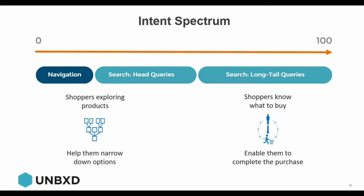So as a merchandiser, you have to have a strategy for addressing consumers wherever they are in their discovery process. Here, on this slide, you can see we measure consumers' intent from 0 to 100. And when we talk about the intent spectrum, it's their intent to purchase. On the left-hand side, you see navigation. These are consumers who may not know exactly what they're shopping for. They may have an idea of something they're interested in, but they don't know the specific product they're looking at.